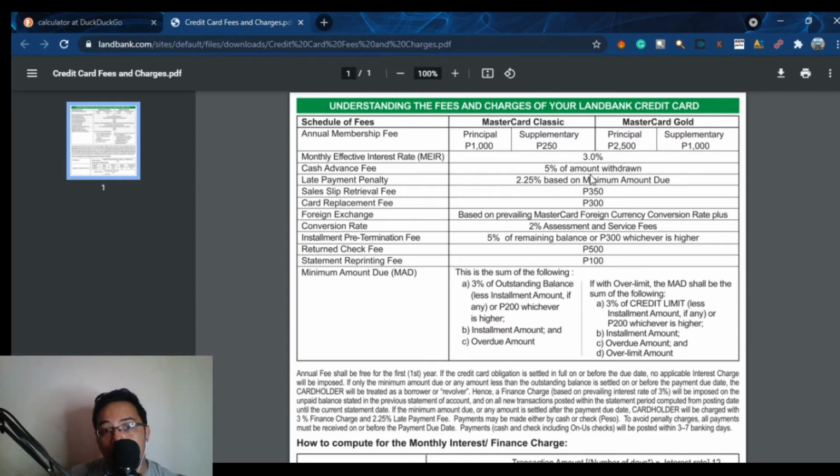And yun lang yung patong nila with your monthly effective interest rate. Okay? So, 3% po yan. And then, yung cash advance fee naman, 5% of amount withdrawn. Okay? Kung nag-withdraw kayo ng 40,000, 5% po ng 40,000, yan po yung ipapataw nila sa inyo. Yan po yung cash advance fees, di ba?